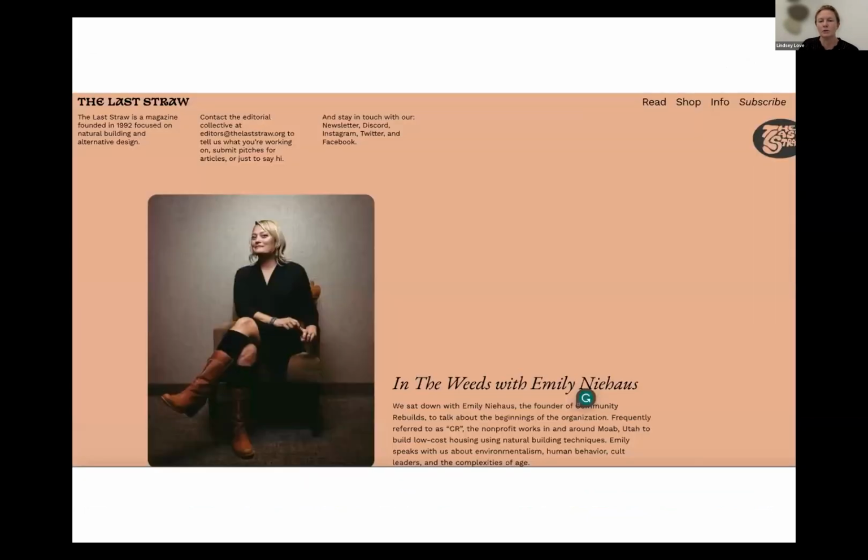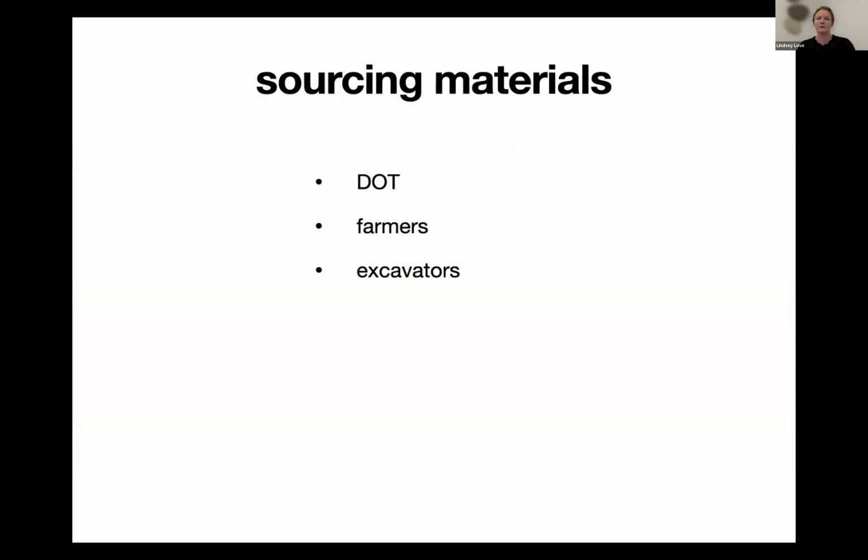The Last Straw Journal was started many, many years ago by some of the straw bale pioneers, but has been re-engineered and re-pioneered by some folks who graduated from Auburn University's, I can't remember the name of that amazing program, the Rural Studio. So they're doing a great job. It's very sexy and good eye candy and fun to look through. All right, so there are resources out there.